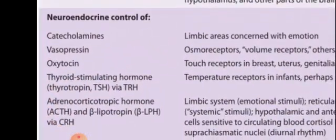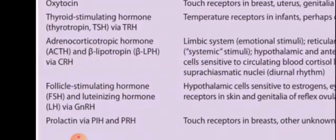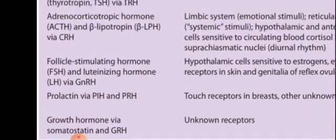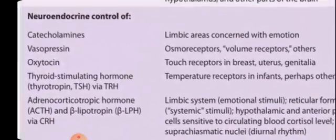Now the neuroendocrine control of a few hormones are written here: catecholamines, vasopressin, oxytocin, the thyroid stimulating hormone, thyrotropin, TSH via the thyrotropin releasing hormone, ACTH and the beta lipotropin via the CRH, follicle stimulating hormone and luteinizing hormone, prolactin, growth hormone. All these individually you need to know.